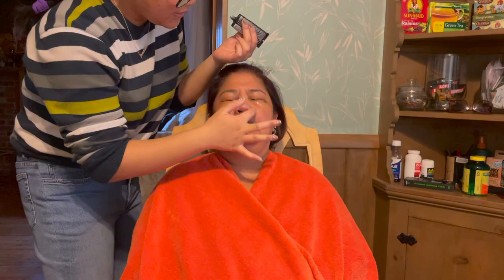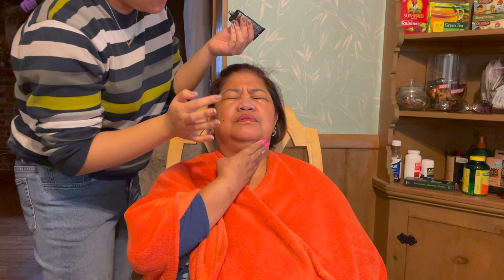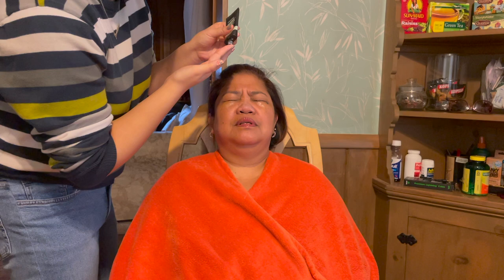Okay, now let's put some primer. Green primer to get rid of the redness around her face. This was a lot on your nose. Hopefully when I master contouring, I can contour this nose, you know, make it higher. I can't work my magic on here yet.